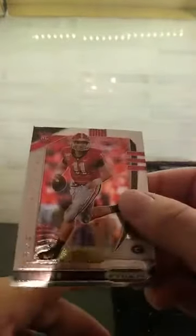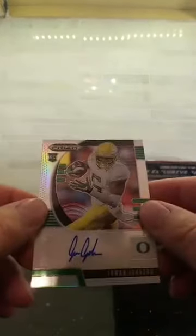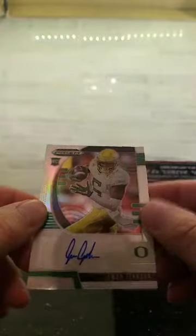Justin Herbert, Prizm. Still waiting on hitting a Justin Herbert auto. Jake Fromm. It's the one guy I haven't got. Isaiah Simmons. And this is going to Oregon, but it won't be Justin Herbert. It's going to be Jawan Johnson going over to Oregon.